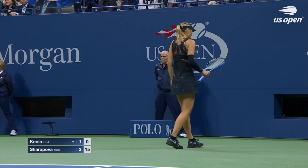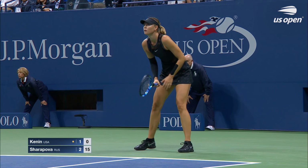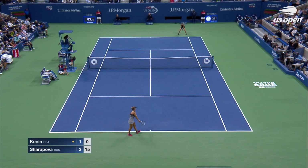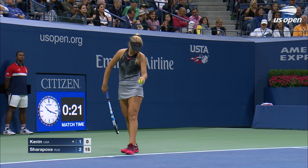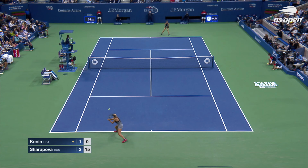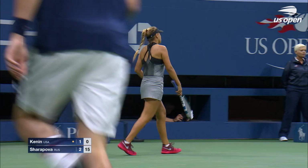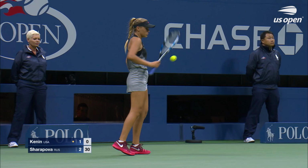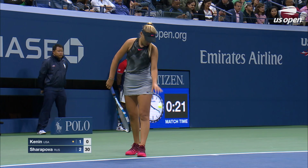I think there's some truth to the saying that you don't fully settle into a match until you've held serve, and that's the position Kenin is in now. Shot selection, love going to the drop shot. Sharapova in great position, saw it, and it wasn't a great drop shot on top of it. So an opportunity for Sharapova to get the break back. A little bit of an opportunity.